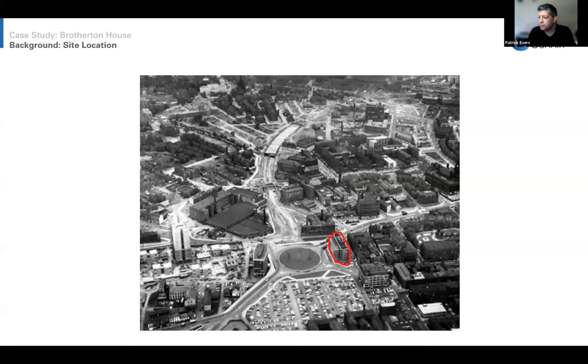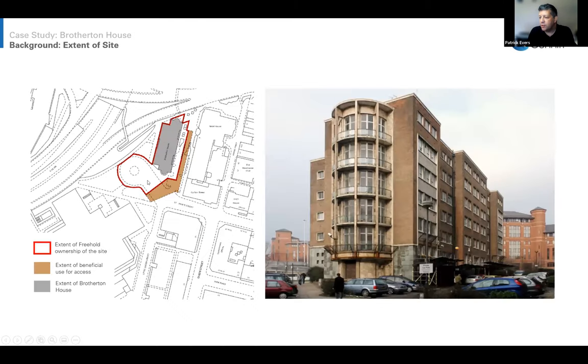Just interestingly, it was built on the edge of a large roundabout, as you can see on the photo here. But that was short-lived. As you can see, the inner ring road was cut through with its tunnels, which come under here. And so it's rather abandoned from its original setting. On the Ordnance Survey map here, you can see the red ownership boundary, which includes this turning circle, which is used for parking at the moment, but will become the site for the new tower that sits alongside the existing building.